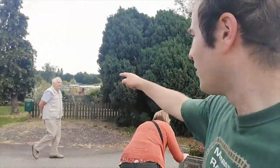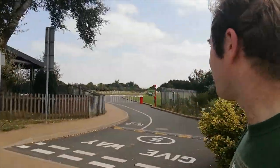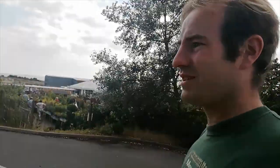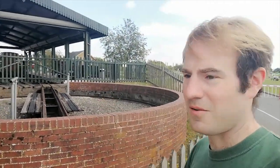There's also a rather large garden centre down there. So if you come here by car, you could have a pretty good day out at the garden centre, shopping village, and most importantly, the railway. So let's have a look what we got here. We come to the very end of the line. We can see there's a turntable. Later on we'll probably see the locomotive turning. Let's go and have a look at the station and see what else we can see.